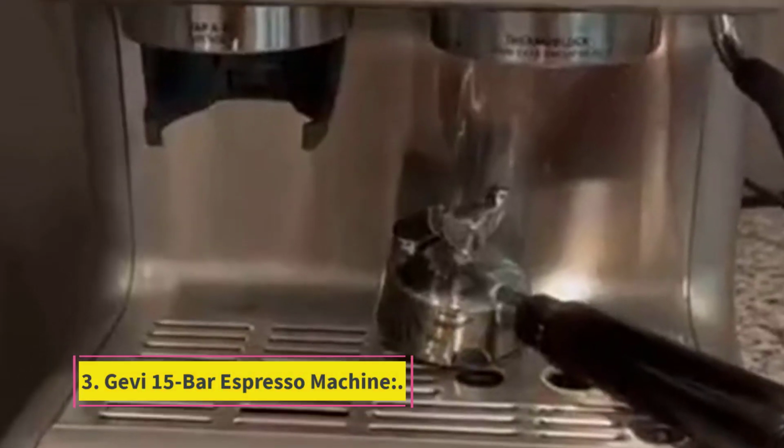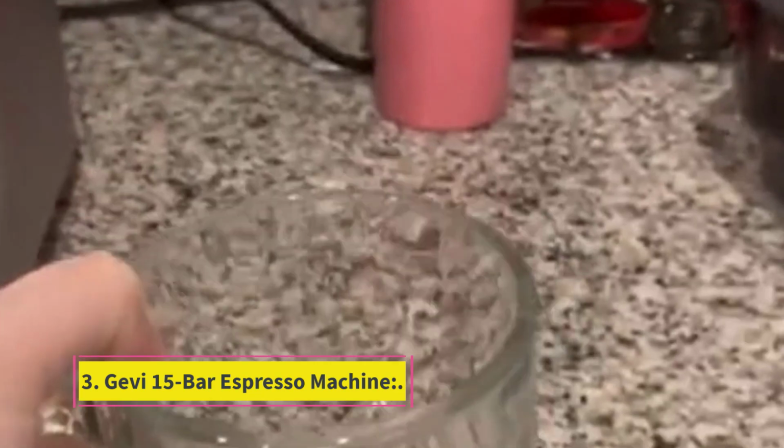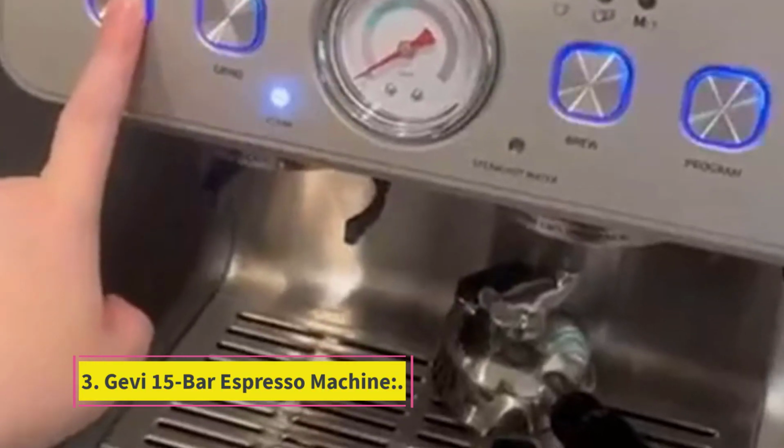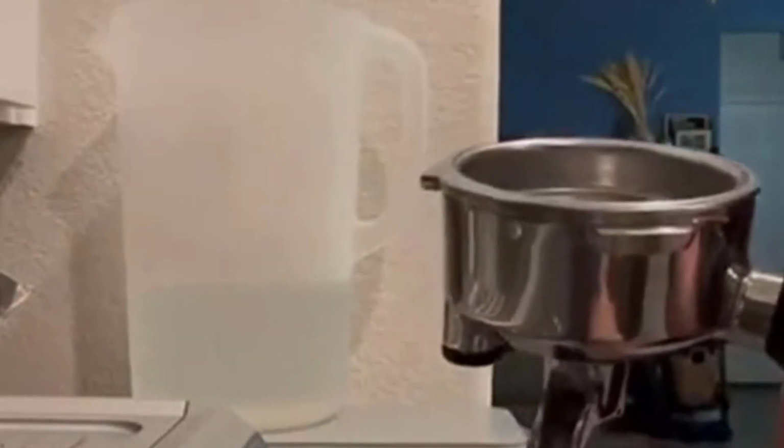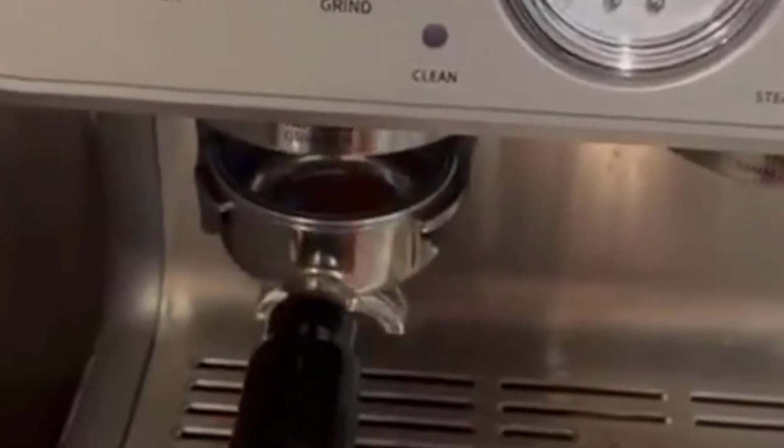Number 3. Gadget 15-bar espresso machine. This is the best espresso machine. You will enjoy a good coffee at home without going to the shop. It will make coffee within seconds. It can reach 15 bar of pressure. It can make coffee, latte, and cappuccino.